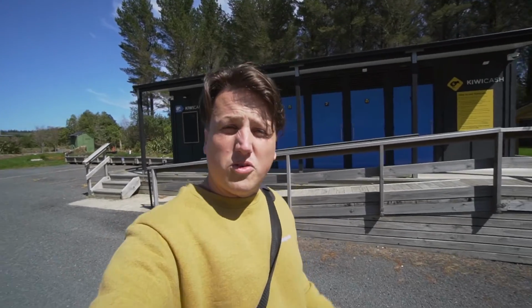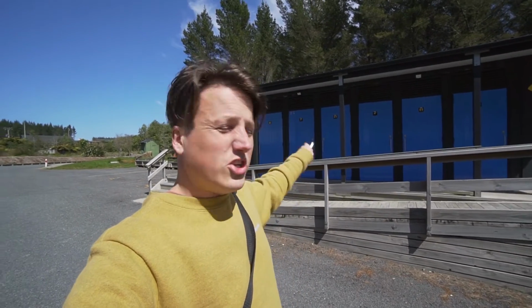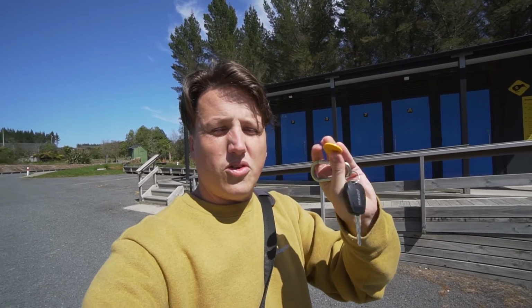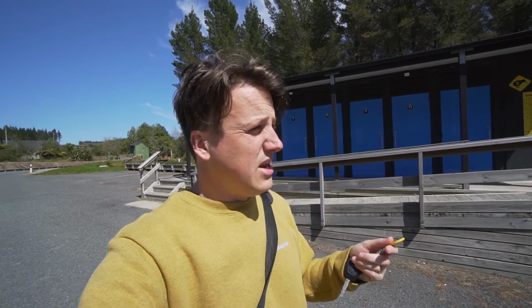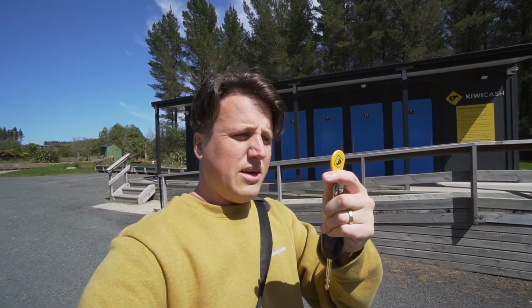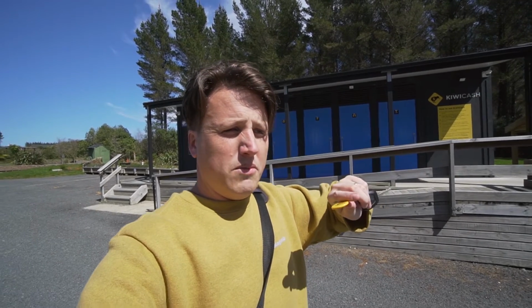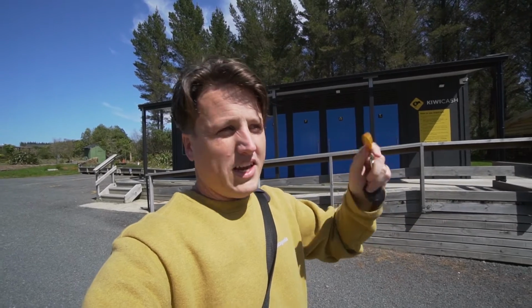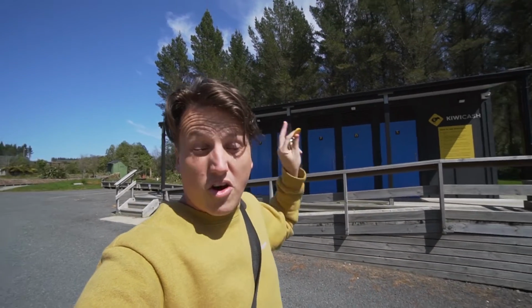So there is a block of toilets and showers, like I said here. Hot showers if you use the old Kiwi cash card. This is a system you can use around New Zealand. There's a bunch of campgrounds. Basically you preload these online, or I think certain dairies do them. Milk bars if you're from Australia. You load that up with credit, and then you can swipe it to have a hot shower.